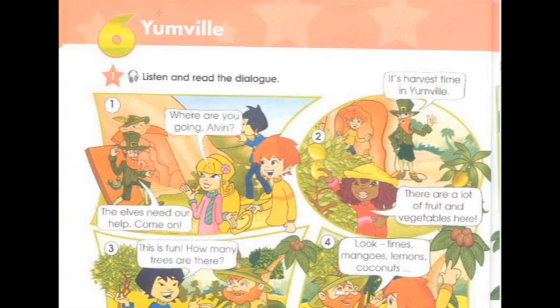Boys and girls, open your books, please. Page number 26, 27. Exercise number one. Listen and read the dialogue.